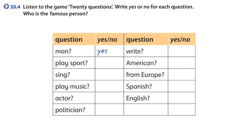Okay. Are you a man? Yes, I am. Do you play sport? No, I don't. Can you sing? No, I can't. Do you play music? No, I don't. Are you an actor? Nope, I'm not. Are you a politician? No, I'm not.